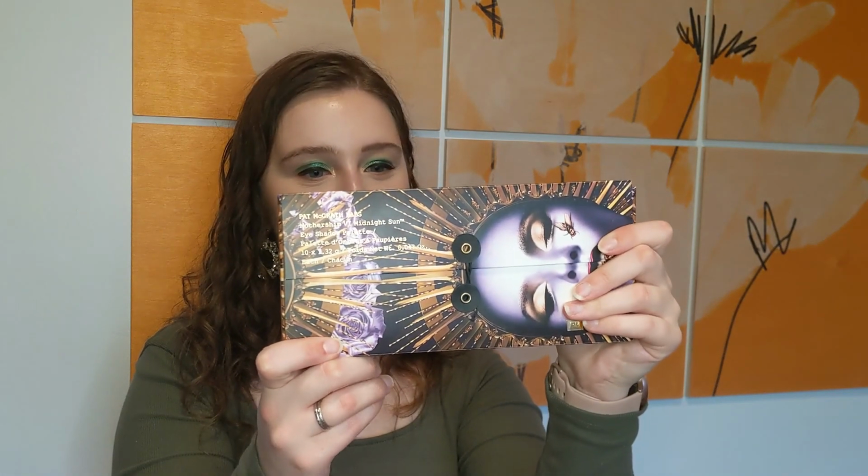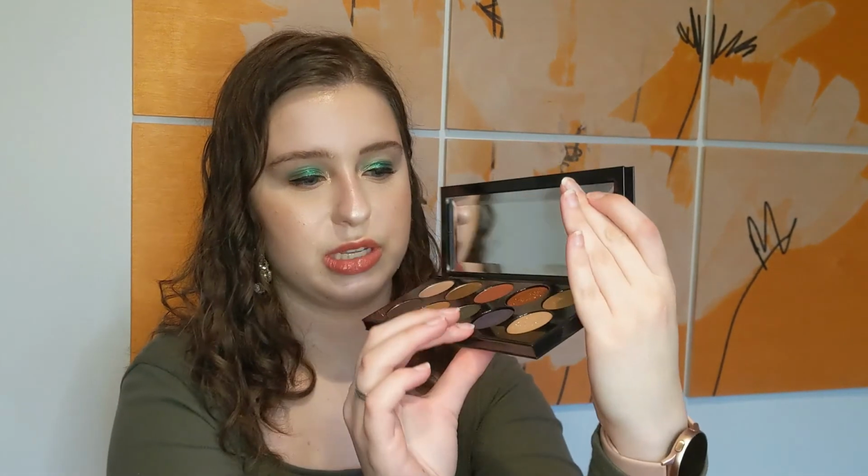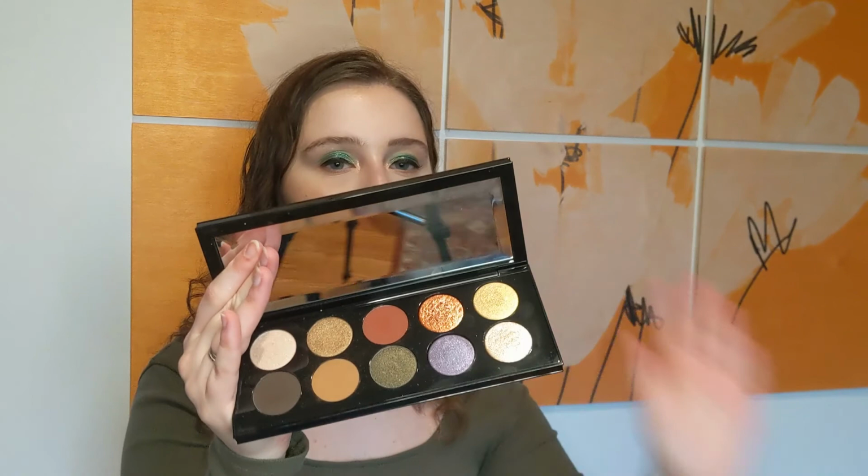Palette number 8 is my favorite Pat McGrath palette of all time. Can you guess? This is Pat McGrath Midnight Sun. So this is Mothership 6. I love this outer packaging, of course, but if you open it up, you just have that traditional black lacquer packaging, of course, but I feel like the inside matches the outside really, really well. That beautiful gold right here. You have this purple, you have an orange, you have this beautiful, really light champagne-y gold, and these mattes and these satins are just beautiful.